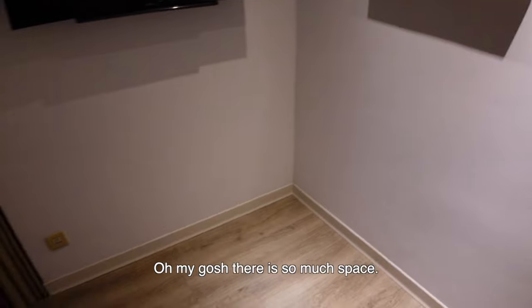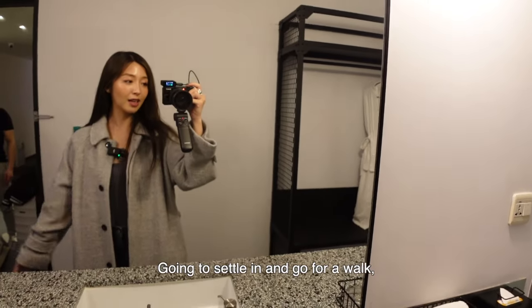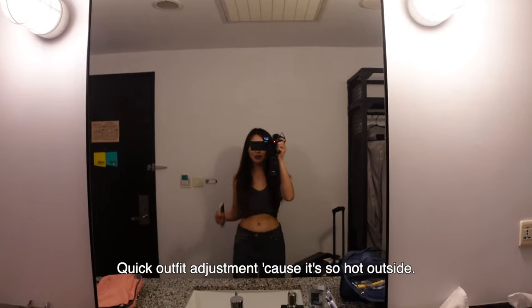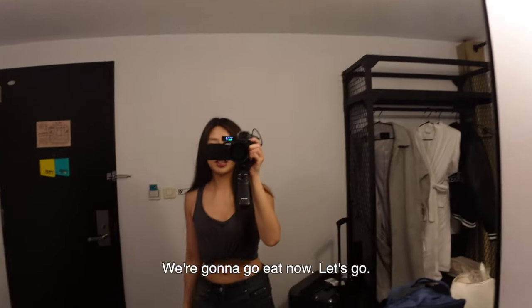Oh my gosh, there is so much space. It's so different to our hotel in Sapporo, but I'm loving it. Going to settle in and go for a walk, get some food, and explore our area for a little bit. Quick outfit adjustment because it's so hot outside, and change to my UGG boots. We're gonna go eat now.